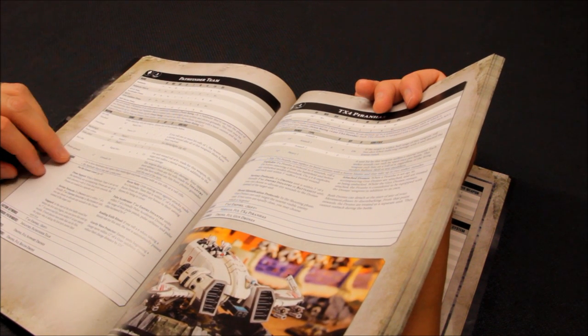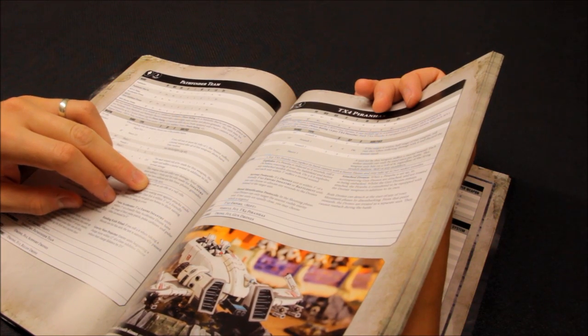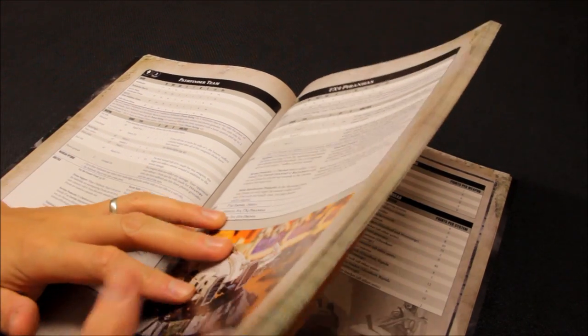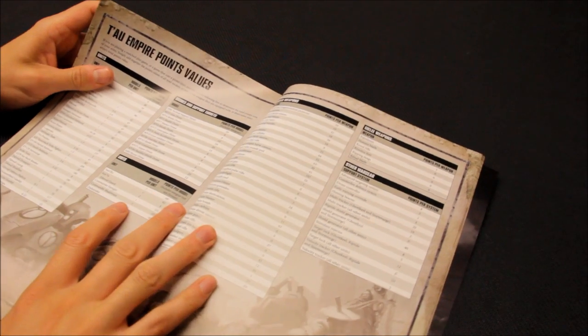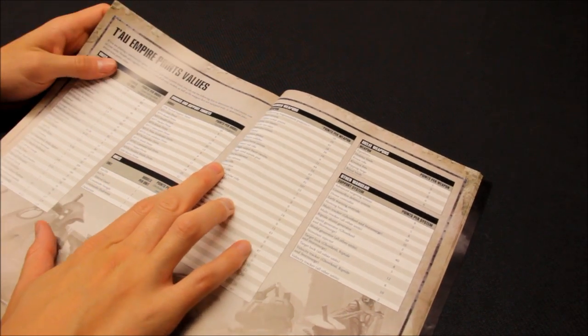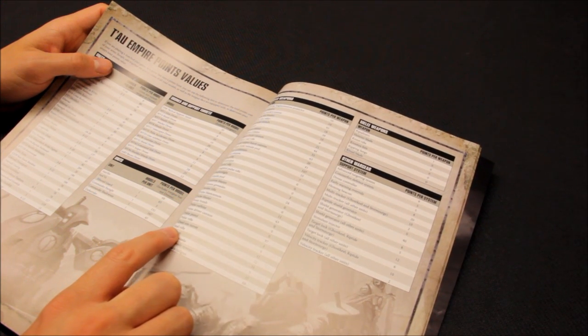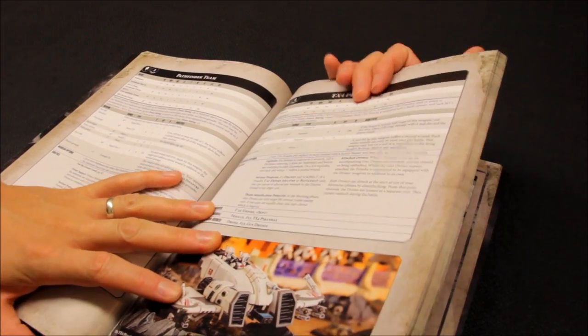Okay. So, up to 3 Pathfinders may replace their marker light pulse carbine with an iron rifle or a rail rifle. Interesting. The iron rifle will cost 7 points instead of 3, so there's only an extra 4 points. And the rail rifle is 22 points, so a fair bit more.